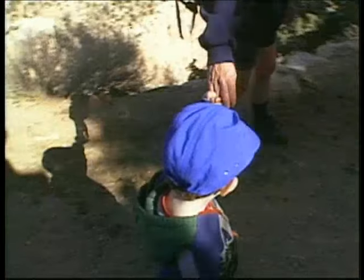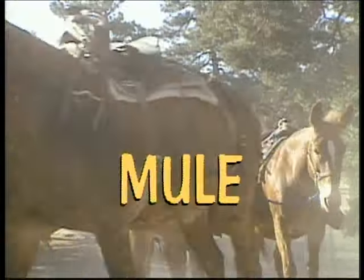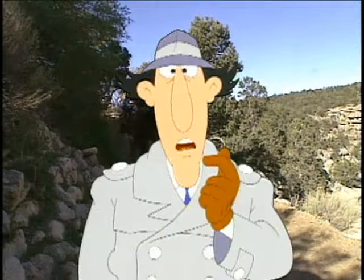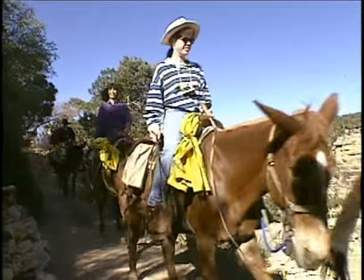There are only two ways to get to the bottom of the Grand Canyon. By foot or friendly mule. And either way, it'll take you an entire day. No horsing around on the way down, and don't burrow either. Wonder if I can borrow a mule.